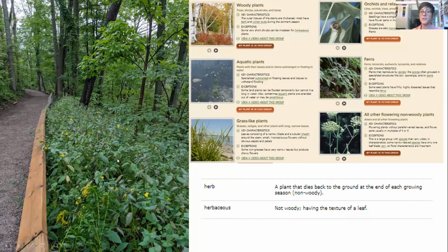So if you're taking pictures to send to people to help you identify a plant, make sure you get the habitat and as many characters of the plant as you can, and make sure your pictures are in focus. So we see that it's in a terrestrial habitat, it's not in water, and it's down low to the ground. There are woody trees here. It's obviously not a tree, and there's nothing indicating that it would be a shrub to me. If it were, I'd better take a picture of the woody twigs or the bark so that I know. So this is how we know that it is in the all other flowering non-woody plants category.